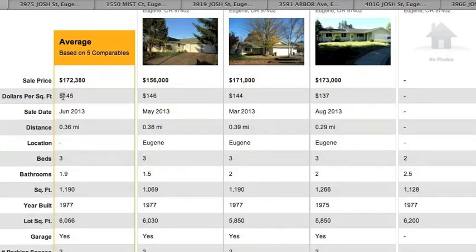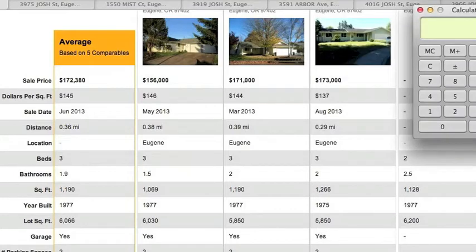Let's take 145. I'm going to pull my calculator real quick. 145 dollars per square foot, times 1,128 square feet, which is our property. So that gives us 163,000 and change. 163,560. We'll just call it 163.